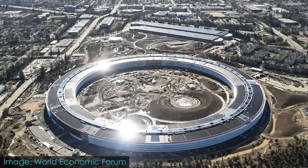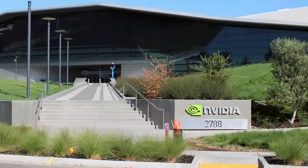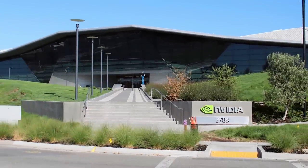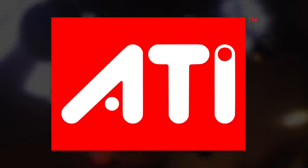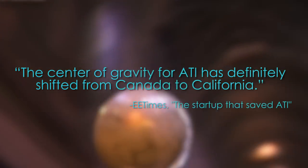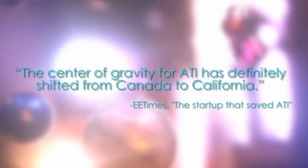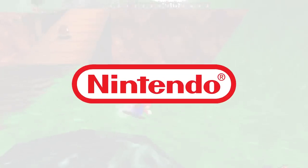They wanted a presence in Silicon Valley, and ArtX was headquartered just a mile away from Nvidia's home in Santa Clara. The team soon ballooned to 70 members, and a change in ATI's strategy quickly took shape, with the former ArtX site taking the lead. As one person put it at the time, the center of gravity for ATI has definitely shifted from Canada to California. Their first order was to finish a new project for Nintendo.